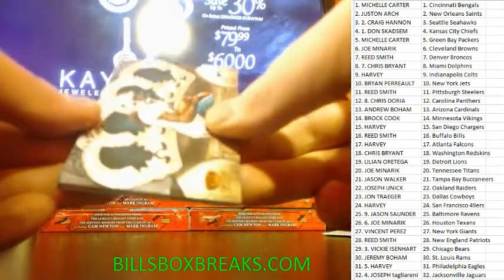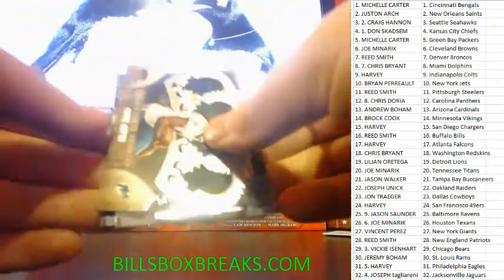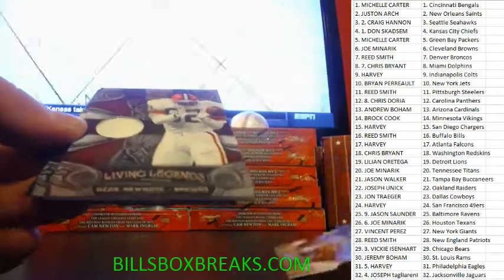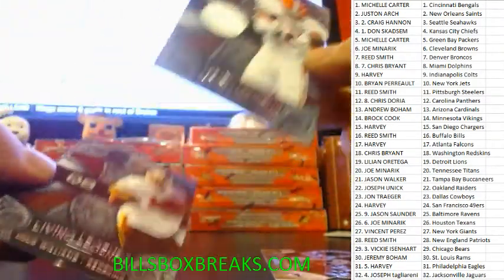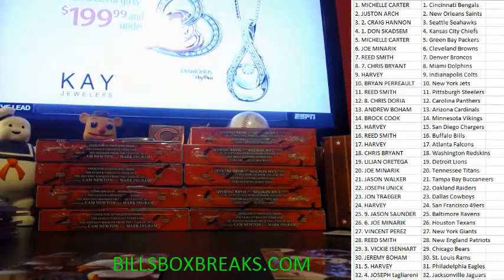And then we got Clyde Gates. And the next one, going to the Browns. Nice Ozzie Newsome, Living Legends relic. And that's at a $2.99 for the Browns.